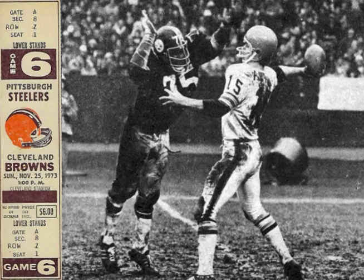Next Sunday, no action for the Steelers. A week from Monday night, we're at the Orange Bowl in Miami to play the Dolphins.